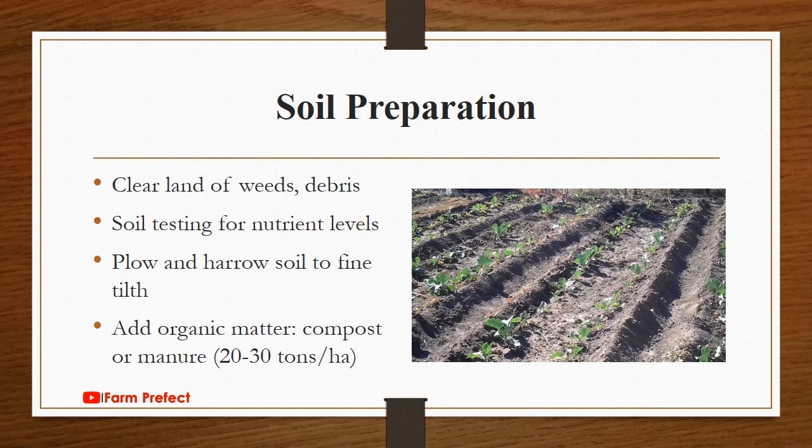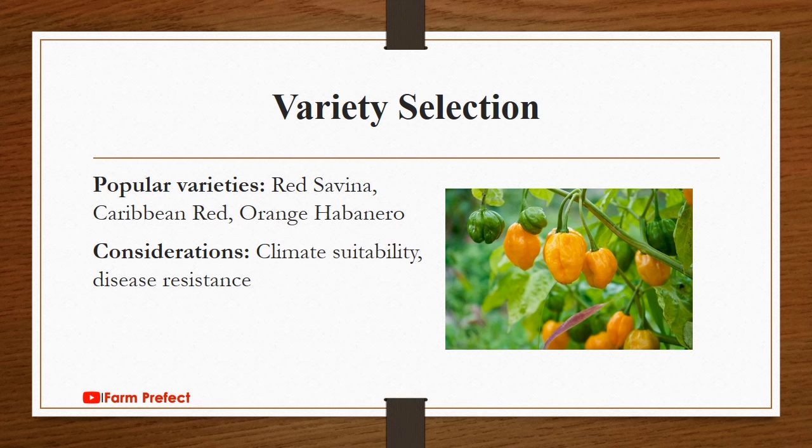Then the third thing you want to do is to plow the land, harrow the soil to a fine tilth. Yes, you see, plants need a lot of care to flourish. Just like that, pepper also needs the space to flourish. So you want to do some of these things to make sure that your land is in the best of shape. Add organic matter, compost or manure. Yes, so you do 20 to 30 tons per hectare. A hectare is 2.5 acres. So for 2.5 acres, you are using 20 to 30 tons of organic manure or compost just to enrich the soil so it can support the plant growth very well.